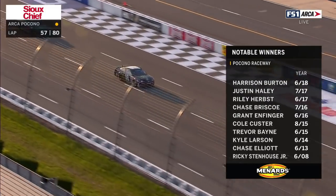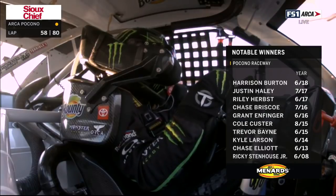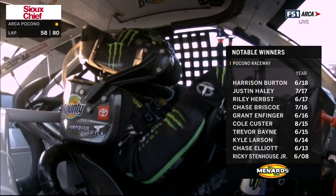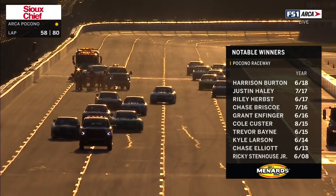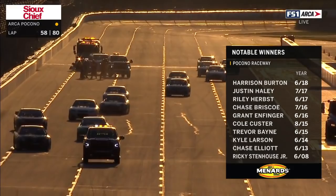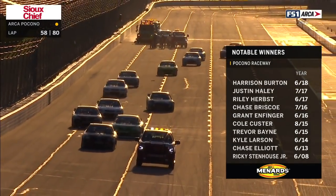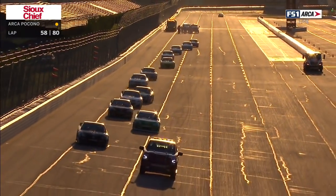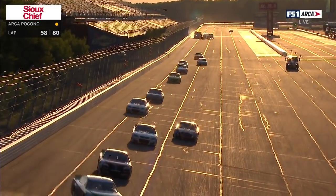They came across the finish line second last week. Yeah, Chase Briscoe back in his championship year back in 2016. Grant Enfinger, our point leader in the Gander Outdoors Truck Series we were just talking about, a winner back in 2016. Even a dirt track win for Craig Kinzer, the son of the king of the Outlaws, Steve Kinzer, who of course won an IROC race out of Talladega a bunch of years ago. So it certainly can be done.